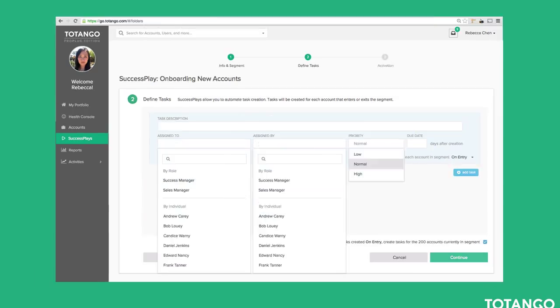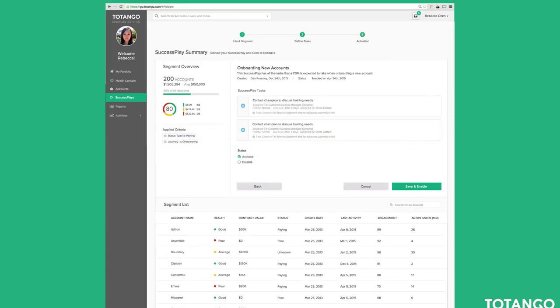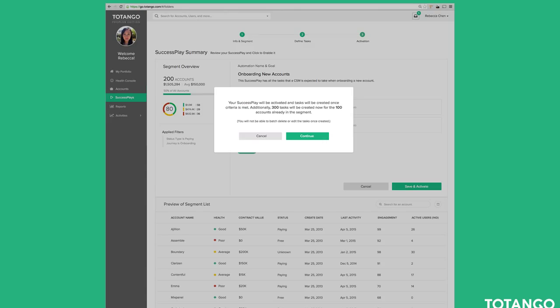So the last step is really reviewing what you've done. Are these the right tasks? Is this the right segment? The right due dates? You can preview everything and really just activate it. So it is really that simple. And I want to take a couple more minutes to talk to you about some of the other things that we've done. So right here, this is just confirming that the tasks that you're about to create are in fact what you want to create.